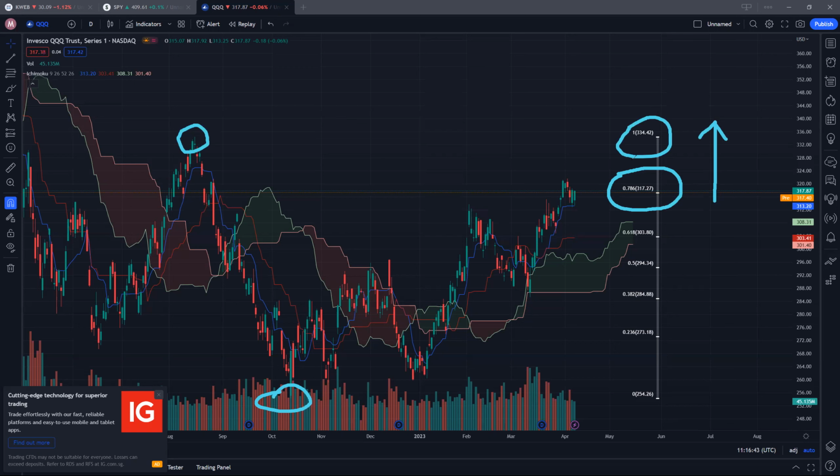Currently it looks pretty good and hopefully it will remain good for all three ETFs.